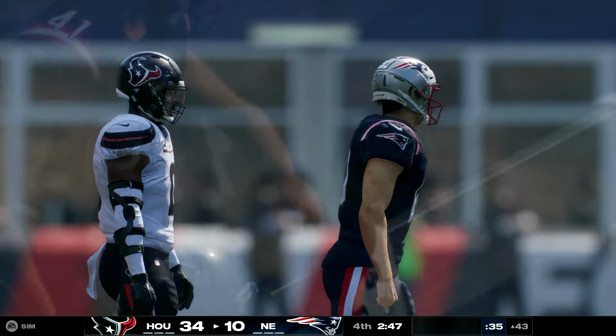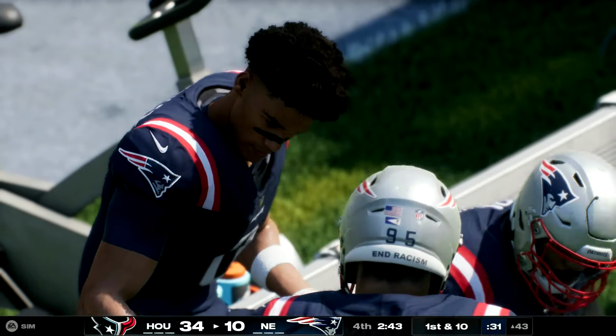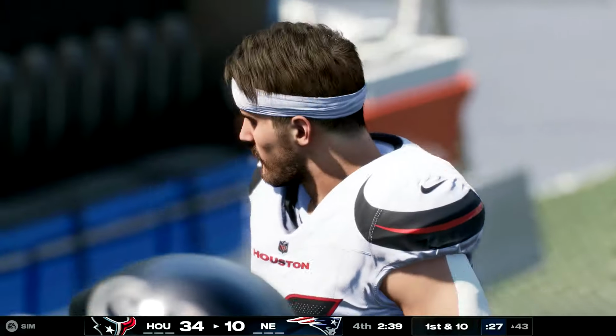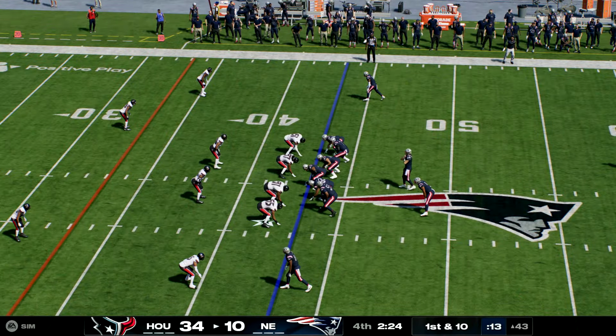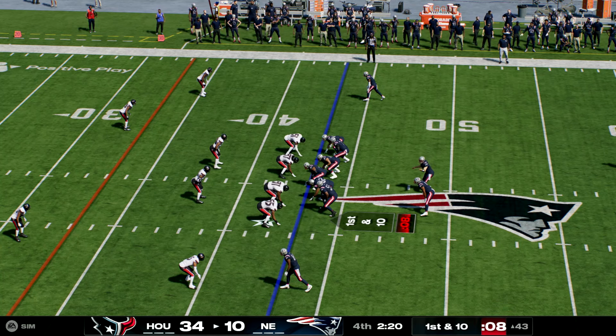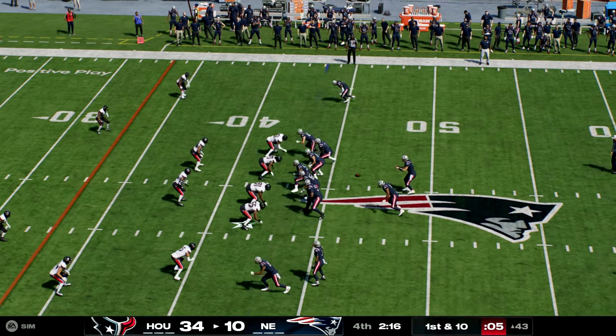Taking advantage of the room to run, a gain of 19 on the scramble. A quarterback who can extend the play with his legs, Mike, is just such a key element to today's modern offenses. You can see there was nowhere for him to go with the ball, but he decides to turn into a runner, picks up a great gain, and ultimately a first down.